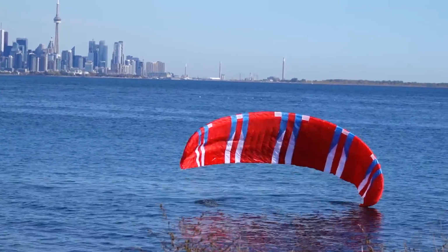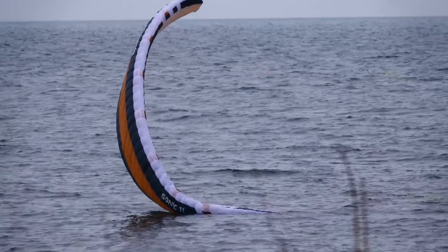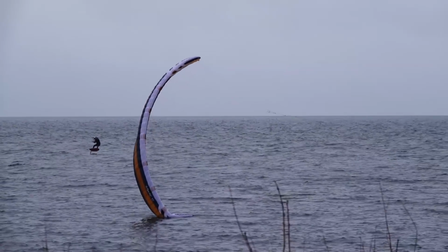Relaunching. During our tests, we had zero issues relaunching the Swift Kite. It was as easy as relaunching the SOUL. Sonic, on the other hand, requires a little bit more technique to relaunch.